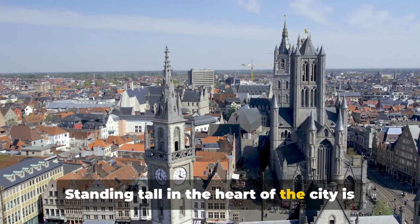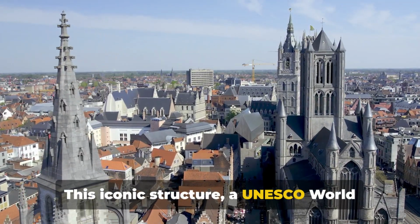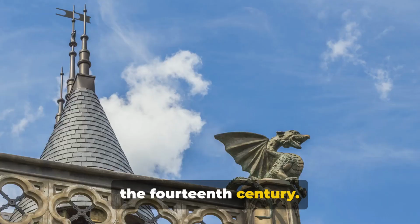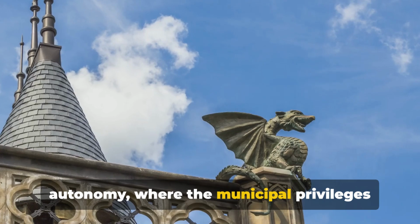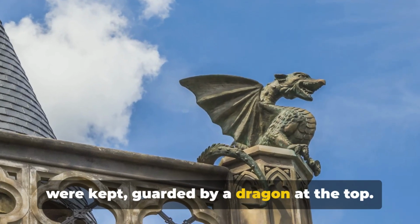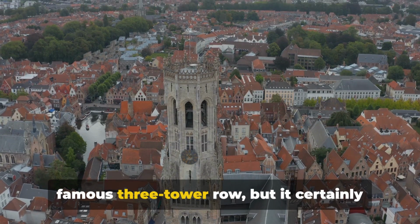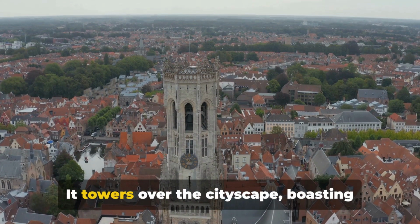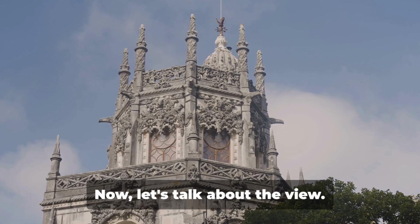Standing tall in the heart of the city is the Belfry of Ghent. This iconic structure, a UNESCO World Heritage Site, holds a history as old as the 14th century. It was built as a symbol of the city's autonomy, where the municipal privileges were kept, guarded by a dragon at the top. The Belfry is the middle child in Ghent's famous three-tower row, but it certainly doesn't suffer from any middle child syndrome. It towers over the cityscape, boasting its Gothic architectural style.